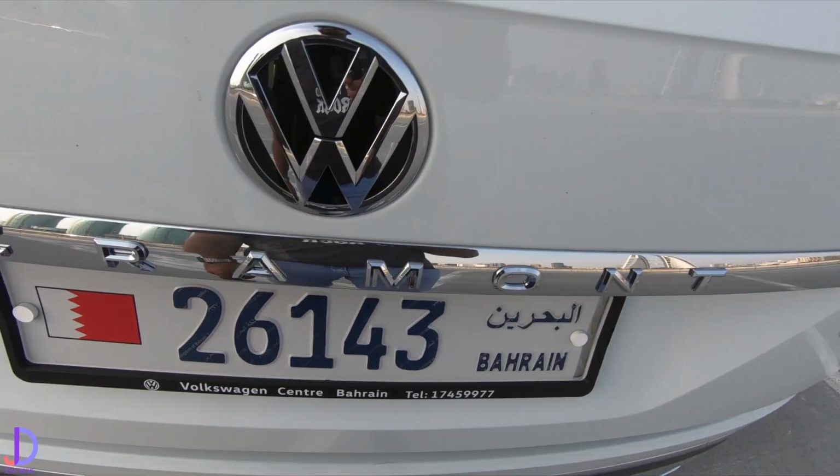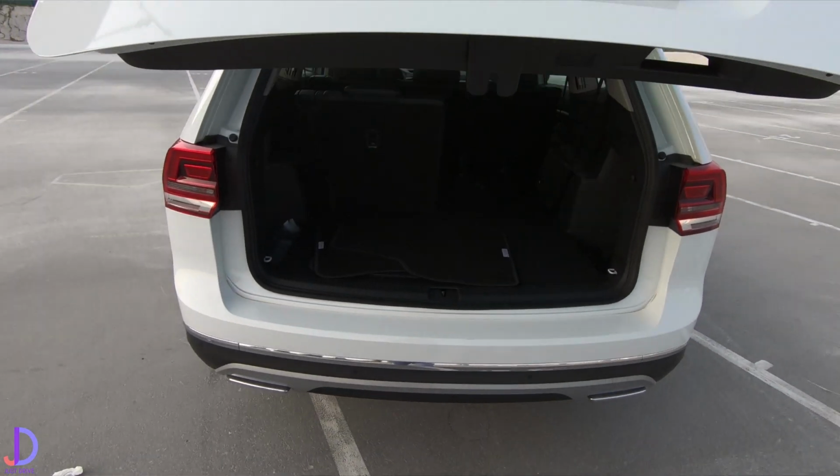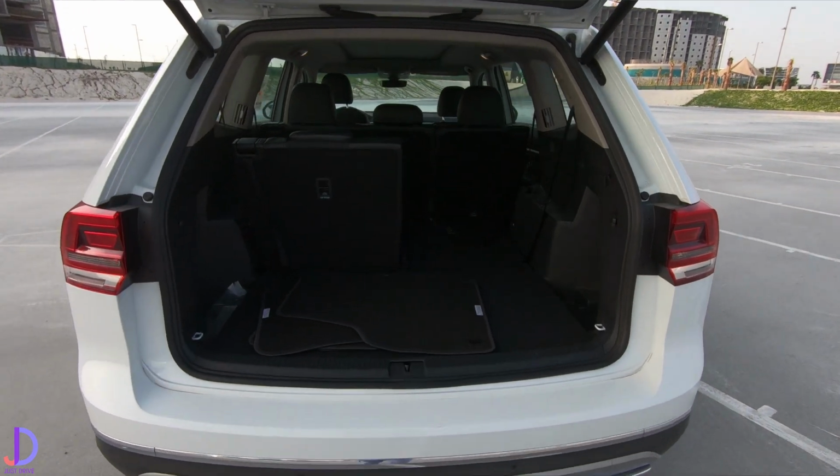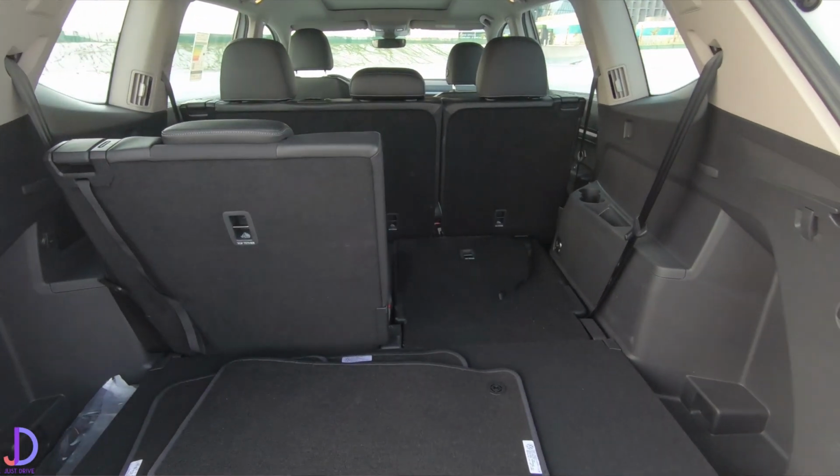It's got a 97.8 square foot boot space, and that's with the rear two, the 6 and 7 seats up. Well, that's quite impressive. It is very impressive, because if you see the trunk with all three rows upright, you still have, I would say, an average family car trunk. With all the seven seats up, bigger than average. Exactly.